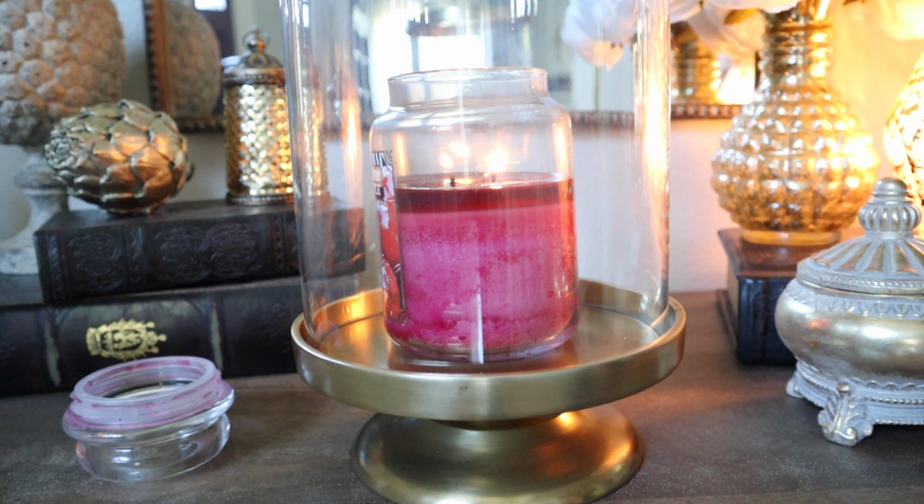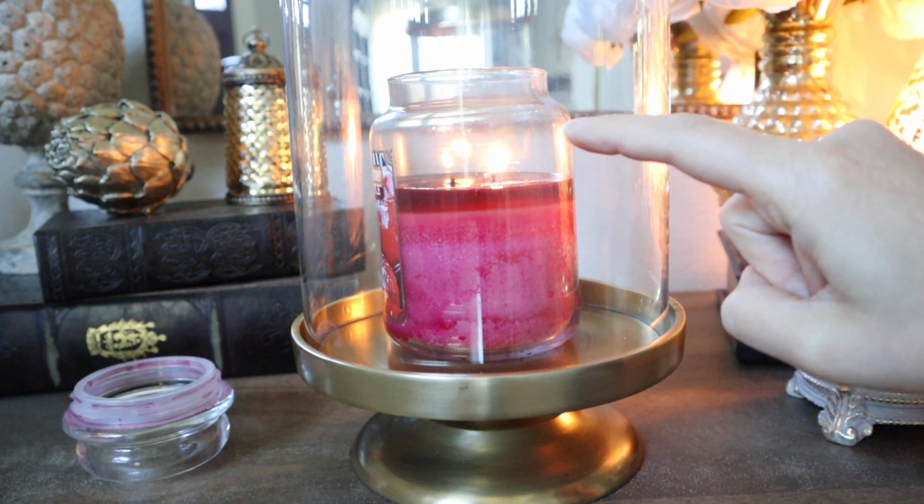These wicks are hardy. You don't have to worry about snapping them off. You actually have to cut them. They're tough, they're hardy. And then I trim them fairly short, and then I light up, and I am good to go for at least 3 to 4 hours, no problem. I try not to burn the country candles more than 4 hours at a time, because I do think at that point I start to notice a little bit more discoloration around the lip up here.